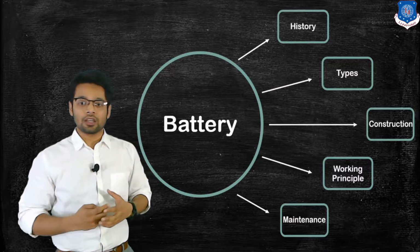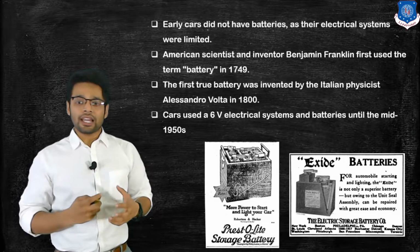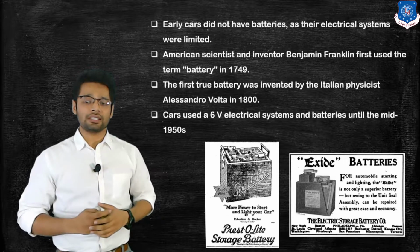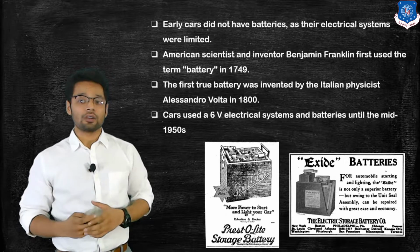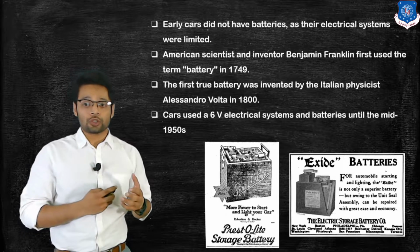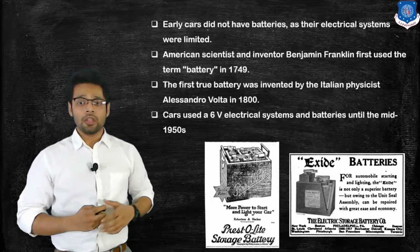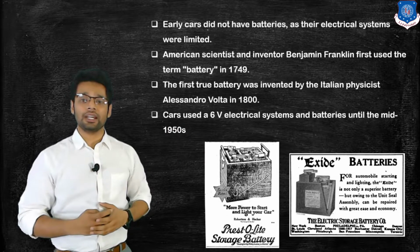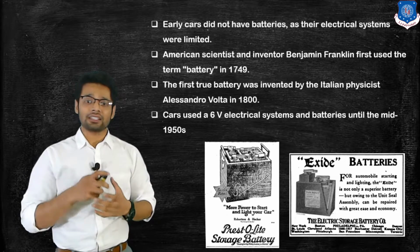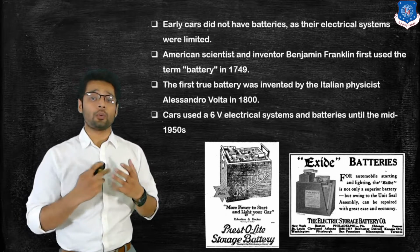So let us first see what was the history of battery. Now, as you all know, early cars did not have batteries as their electrical systems were limited. An American scientist and inventor, Benjamin Franklin, first used the term battery in 1749 when he was doing experiments with electricity using a set of linked capacitors. The first true battery was then invented by the Italian physicist Alessandro Volta in 1800. He stacked discs of copper and zinc separated by a cloth soaked in salty water.